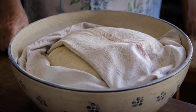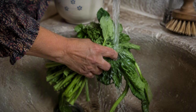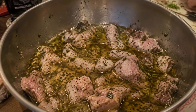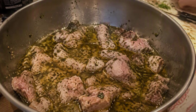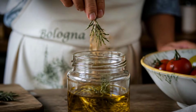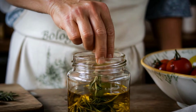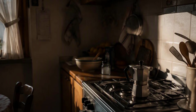That ciabatta dough from this morning gets shaped and set for its second rise. Vegetables get washed and trimmed for whatever's going into that night's dish. If there's meat on the menu, it's often been marinating since the market run that morning, sitting in olive oil, garlic, and herbs since before lunch was even finished cooking.